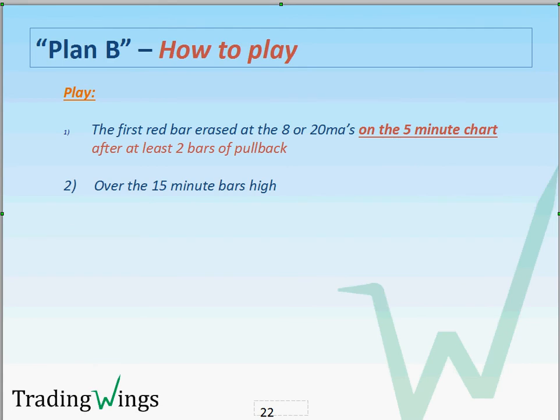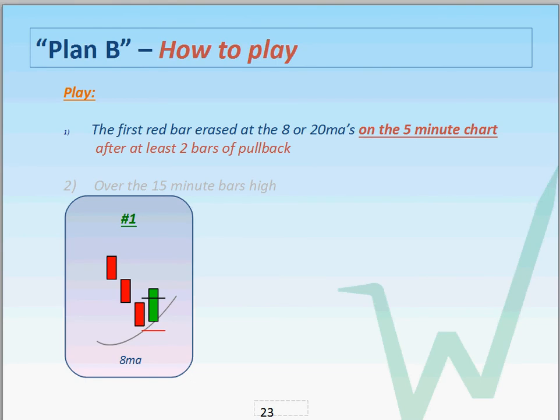Or over the 15-minute high. Those are the two possible entries, guys. So for the first one, we look for at least a 2-bar pullback to a rising 8 or 20 MA on the 5-minute chart. So this would be what the first one looks like. It's a standard buy setup.